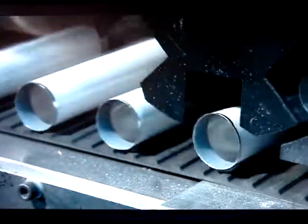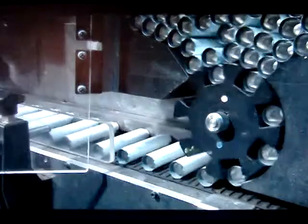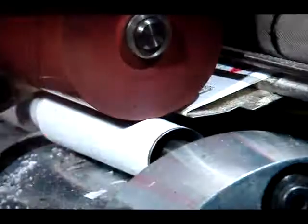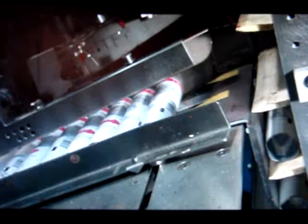Back on the production line, the factory packages one color at a time in toothpaste-style tubes that will be finished off with twist caps. Once the labels go on, the tubes make their way to the filling machine.